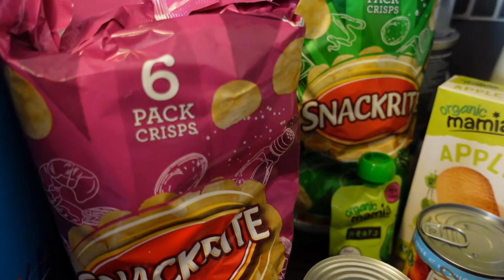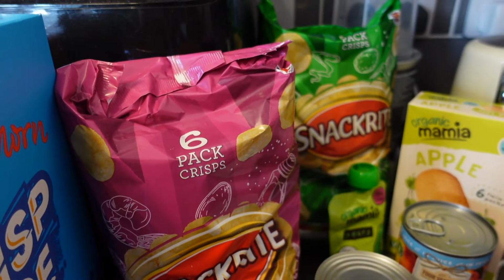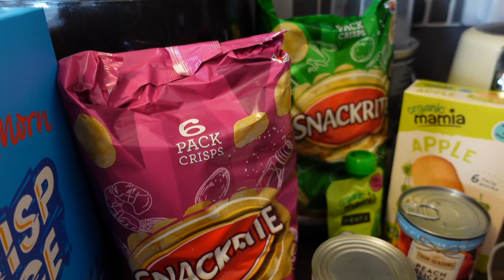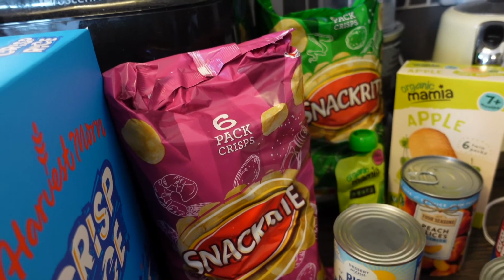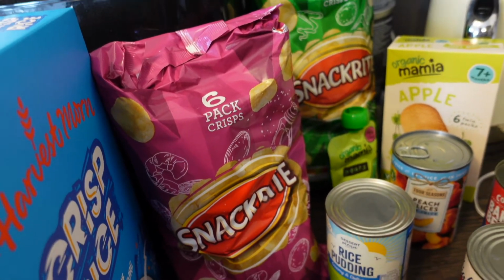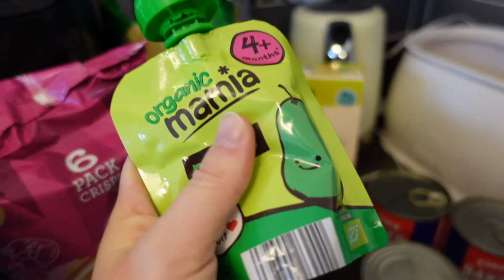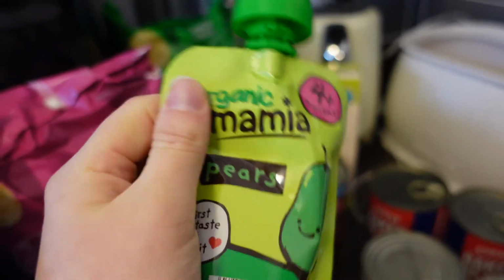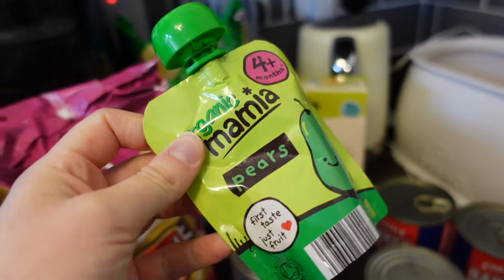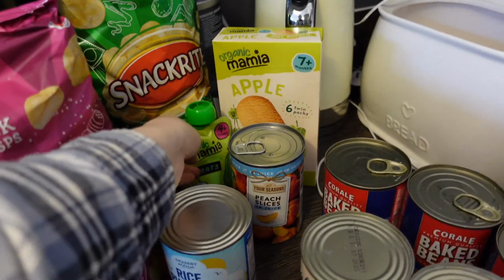We've then got some prawn cocktail crisps and some salt and vinegar crisps. This will be for Matt and myself. This week Matt takes crisps to lunch, and then I normally have like 1 bag a day at least, so those are for us. And then I picked up a Pear Pouch for Daisy. These are really good if Daisy's struggling to go to the toilet, and also they're just a really easy snack to take around with us. So we already had some in, so I've picked up another one just to go with that.